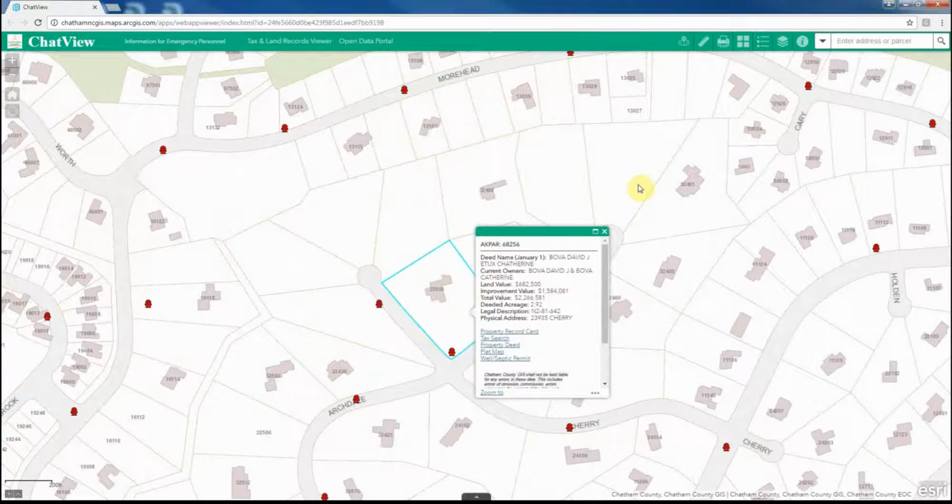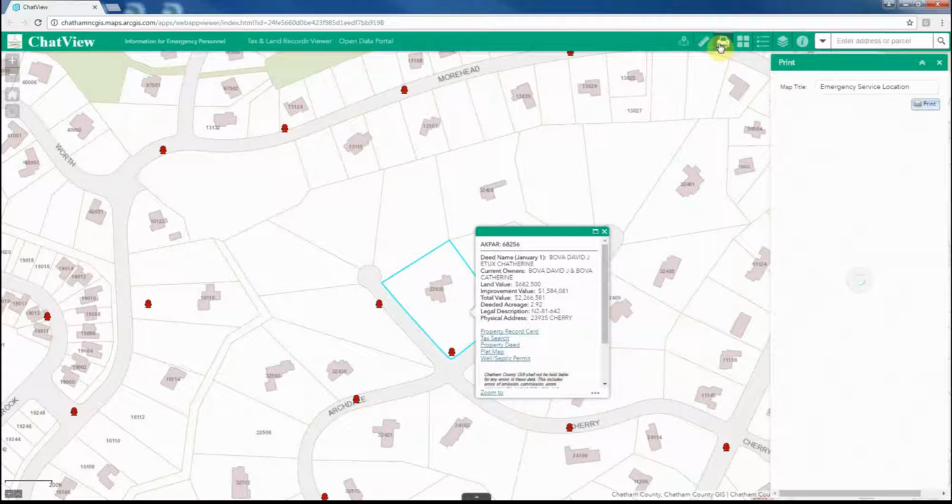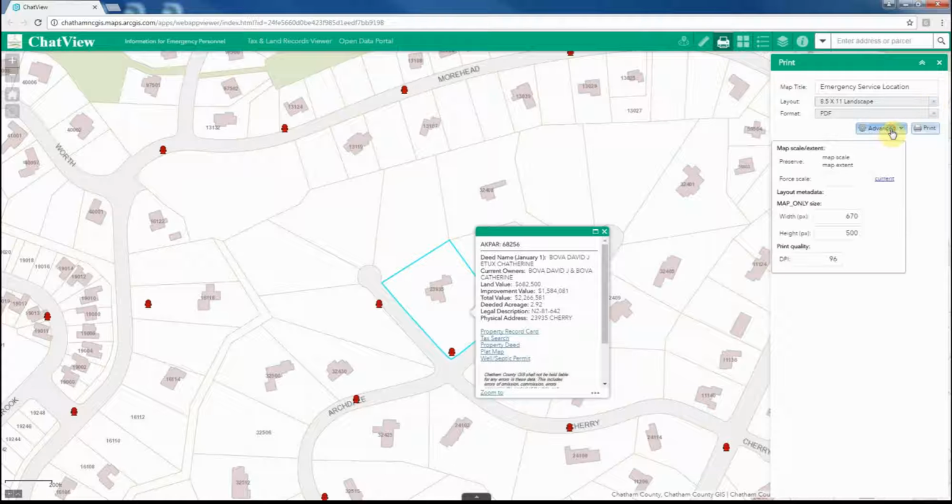Using the Print widget, the user can select from different layout options and file types to create when printing a map. If we activate the Print widget, you'll see the different dialog that is available. The Print tool will print what is shown on the map at the time the Print tool is activated. There are also different scale options and resolution options under the Advanced tab. I'll now go ahead and demonstrate what it looks like to utilize the Print widget within this application.